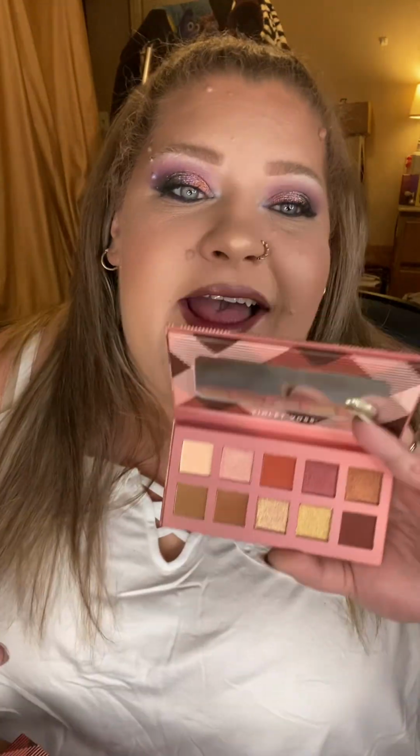Again, this is the Windflower eyeshadow palette. Super pretty. Does it still have the plastic in there? No. Y'all, I have not touched this one. I think I might have swatched 1 or 2 of the shades, but for the most part, this is a brand new eyeshadow palette. I've never touched it. And again, it just doesn't inspire me.